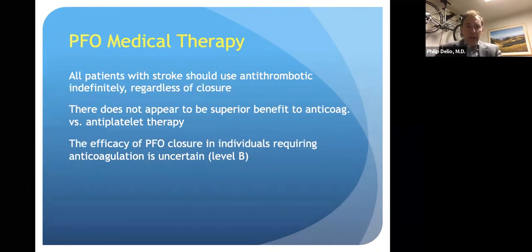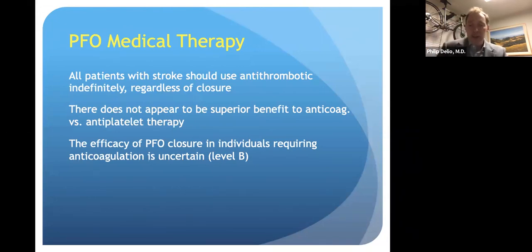When we talk about medical therapy for PFOs, so in an individual like this where you say, well, I don't want to close your PFO, but what can we do for you medically? We feel that all patients who have, at least who have a stroke, should use antithrombotic therapy, regardless of whether they're closed or not.